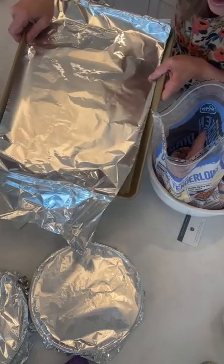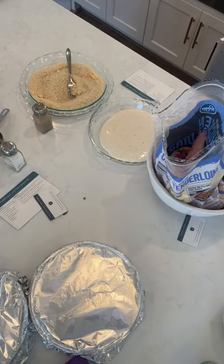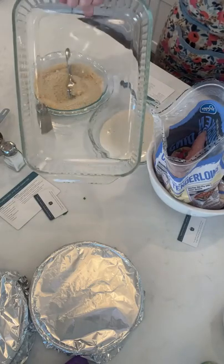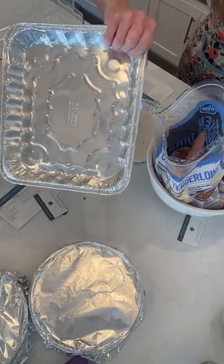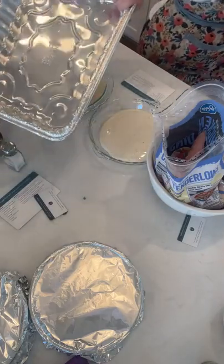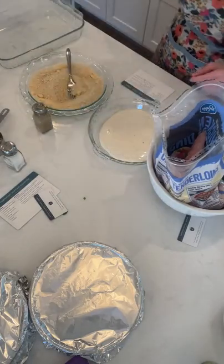I'm making these tonight. Actually, I'm not even gonna do that. I'm gonna make mine tonight in this regular dish, and then I'm gonna make the extras to freeze in these. But you've gotta make sure that whatever pan you use will fit in your freezer. Otherwise, you're gonna be in a mess. So make sure that will fit.